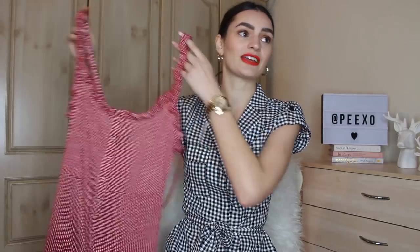I thought it'd be really lovely for some sunshine, and I always worry a little bit about wearing things that are too short in the city in London, so I thought this would be quite a nice one, but I still think it's quite short. So I got this in a size small and it was $17.99.